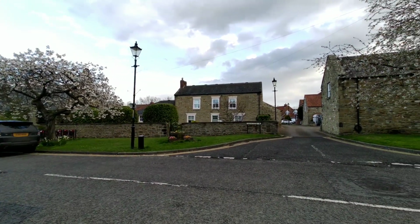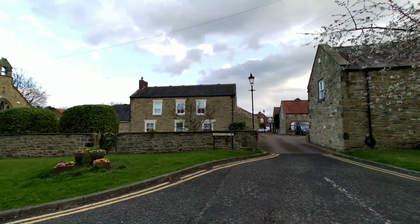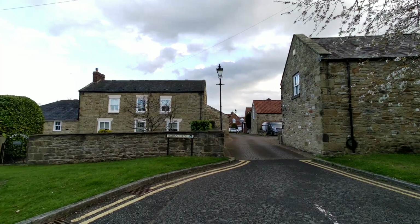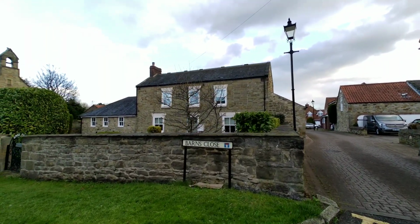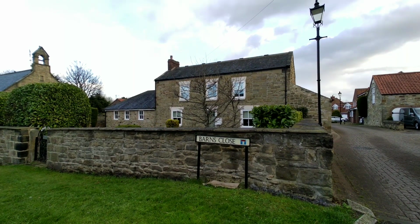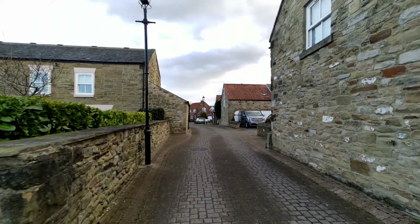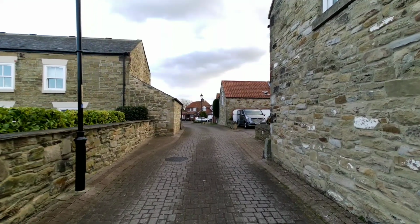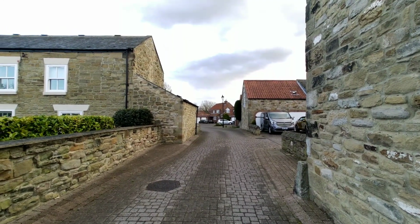Some of these cars are really flying down here, like a bit dangerous, this road actually. That car seemed to be knocking on 70, 80 miles an hour, I'm not sure, but something like that. Like I say, this is the barns close. And I was here the other night as well for one of my nighttime shoots. And it was raining again, much like today. But I have to do something before I go in here.